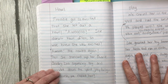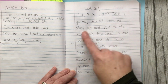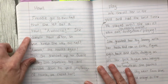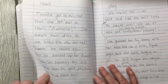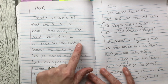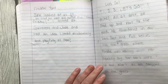So what do you notice about the punctuation on the two pages? What I noticed is I had a hard time getting out all the words without losing my breath on this page. But on this page, I was able to breathe just fine as I read it. What I notice is on this page, I have exclamation points, commas, exclamation point, exclamation point. I have a period. So I have lots of punctuation on this page.